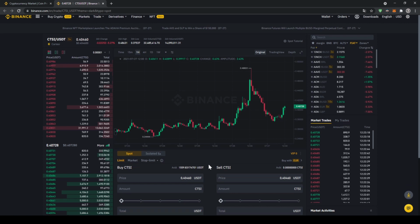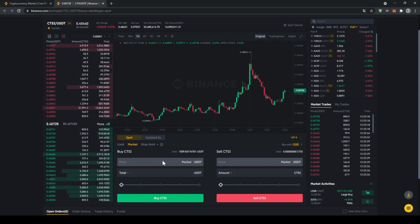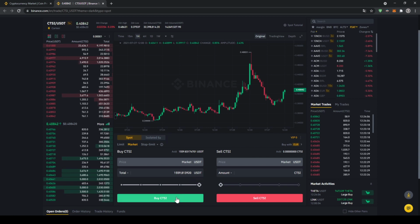Right here in the middle, that's the section where we can control all of our trades. So in this case, we want to buy, and let's click on market because then we're going to buy immediately at the current market price. Up here we can see our US dollar Tether balance again, and with this slide controller down here we can choose how much percent of that we want to invest. You could also type in the amount manually right here, but I'm just going to take it and let's say, for example, let's put it to 100%. And now all we have to do is click on buy CTSI down here, then our order will be filled immediately and the purchase is completed.